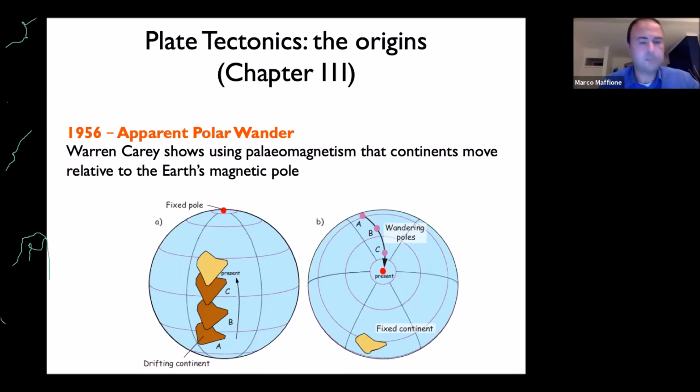So we have, again, lots of evidence: fossils, the shape of the continents. Now we also have the paleomagnetic data indicating the continents are moving. But again, we did not know how that was happening.